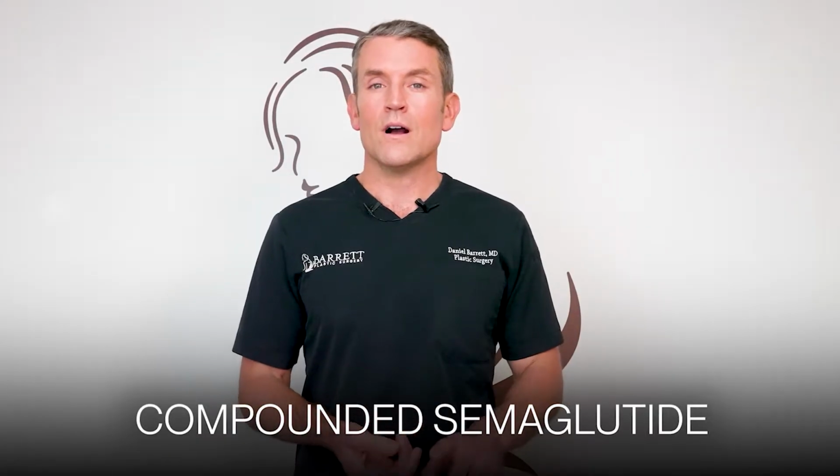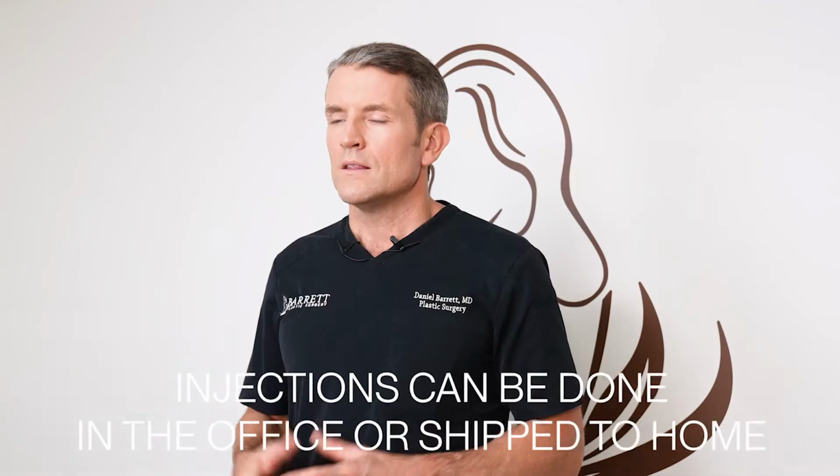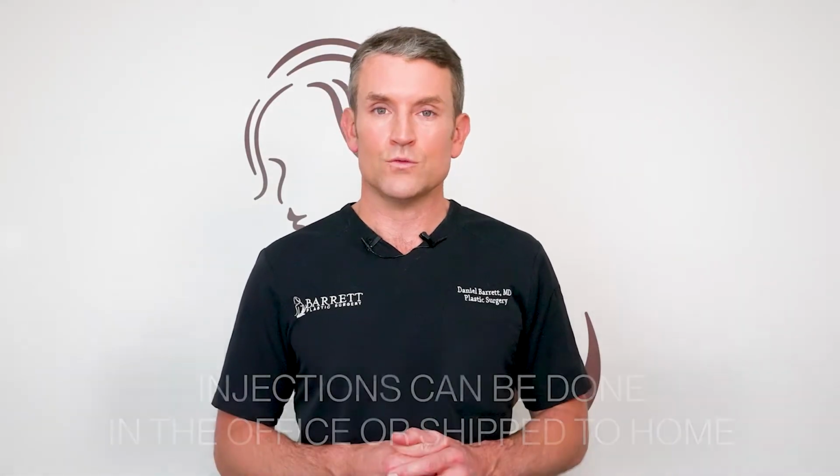The injections consist of compounded semaglutide or compounded tirzepatide. These are not made from the actual manufacturers of Ozempic and Mounjaro. They are compounded in pharmacies because there's a current shortage going on. That's how we are able to offer these medications to you directly. These injections can be done in the office or, depending on your location, can be shipped direct to your door.